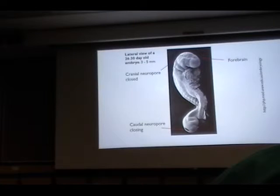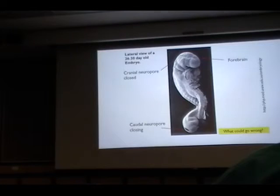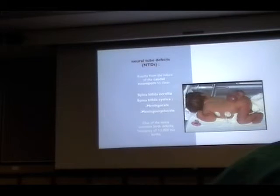So there the forebrain is forming. Oh, look at those little bumps on the back of the forebrain. You know, those are the pharyngeal arches. And there's a lot of stuff that goes wrong here. If you don't close it, you end up with neural tube defects. This is at the other end of what you're going to see.